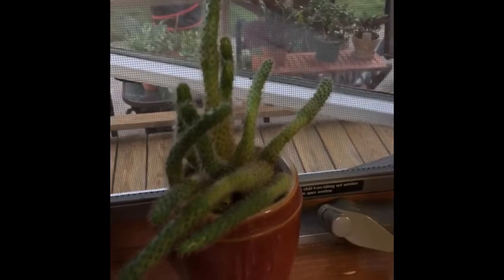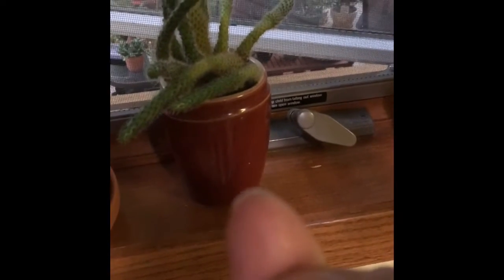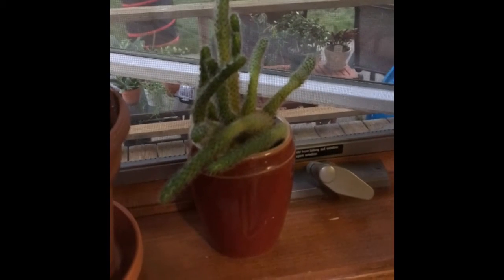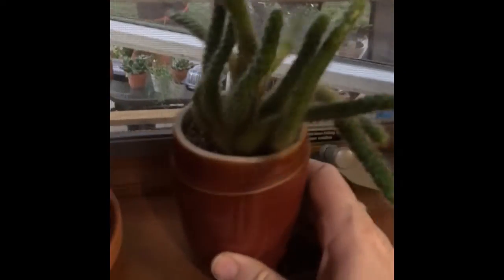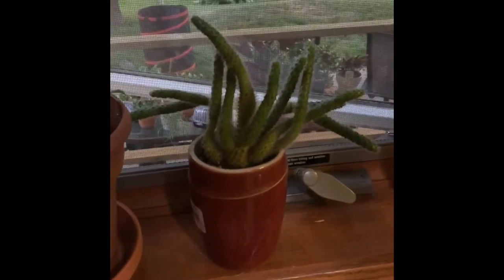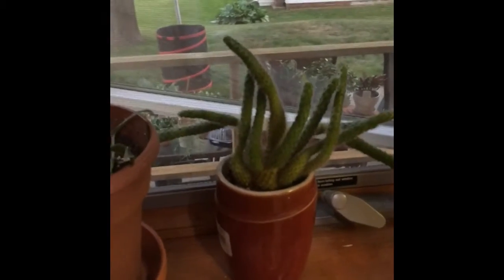Now this cactus, I have probably had 8 years. When it started out, it was probably about that big. And I did it as a joke. I bought it. I didn't think anything of it and just let it go. And it has grown so much. I have no idea what kind of cactus it is. But finally this year, I put it in its own little pot and it has taken off. I absolutely love it. So I'm just going to keep growing it.